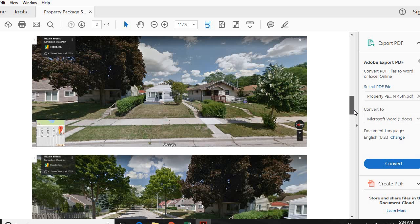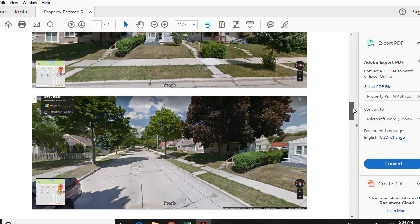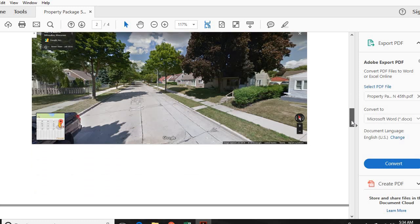But here's a Google Earth viewpoint of it. It's a nice little neighborhood. This is the house right here in the middle, and here's the street that it's on. Here's the house right here in the corner. But nice big street, nice sidewalks, big trees, real nice little area.